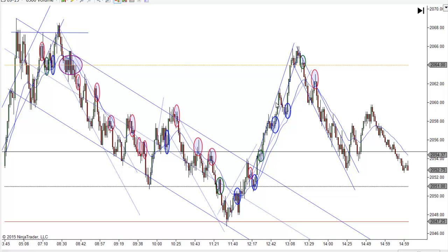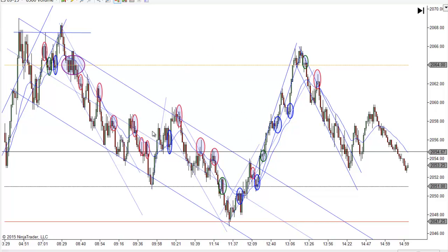Especially when the market's trending this well. And even though it's not a great trend day, there's still some great trends within this range today. So stay with the trend and don't buck it. And then when it does reverse, don't fight it. Listen to what it's telling you.